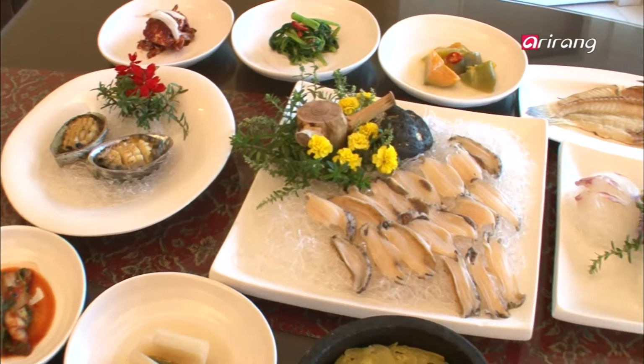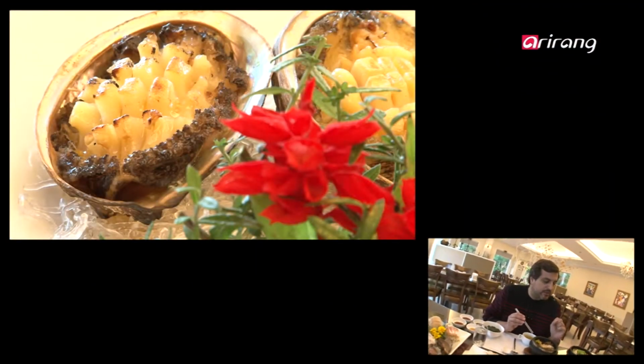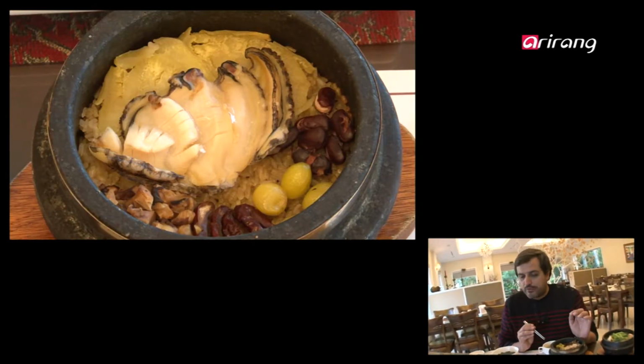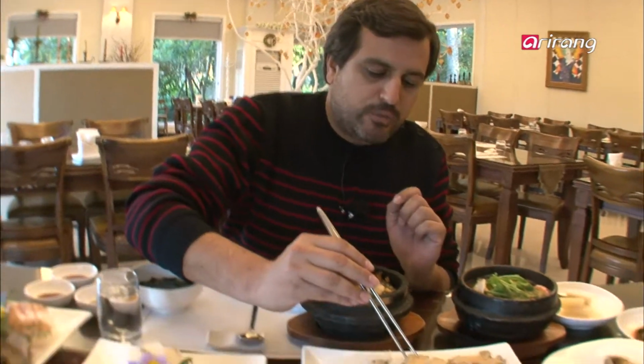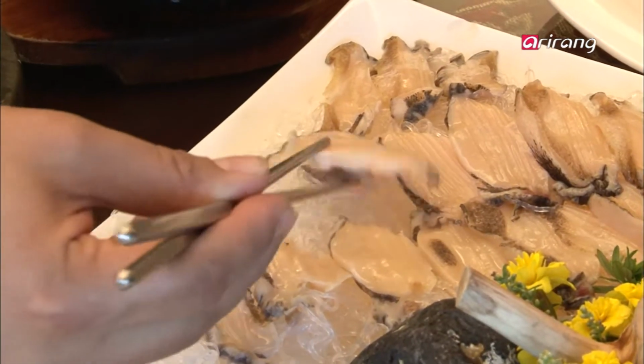Here we have, so I don't know where to start because we have so many things. This is a restaurant specialized in abalone, in jeonbok. So we have a lot of jeonbok on the table. For example, this one we have seen in the kitchen already. That's the jeonbok hoe, like a sashimi of fresh jeonbok.